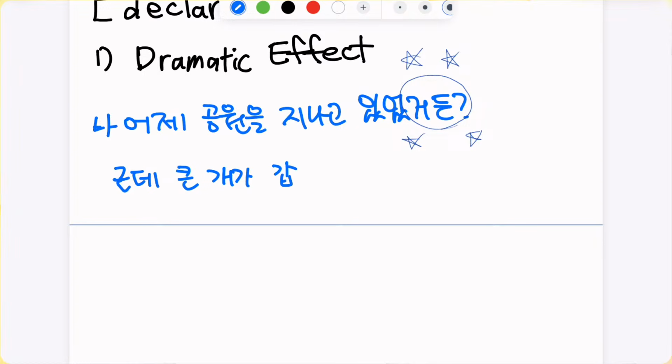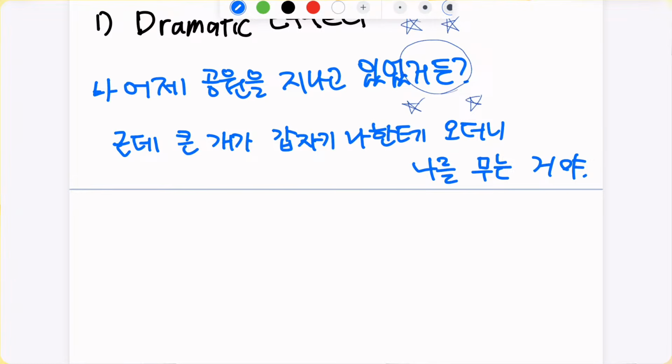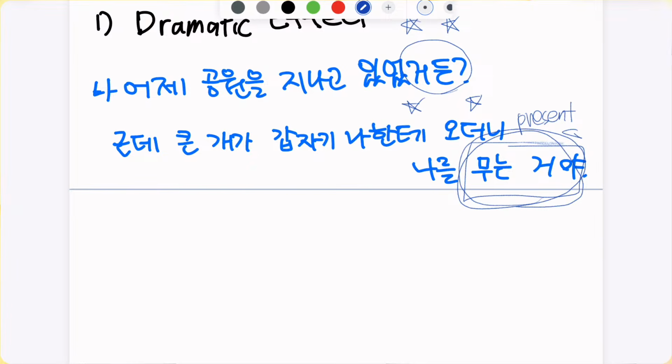근데 큰 개가 갑자기 나한테 오더니 나를 무는 거야. 무는 거야. 이렇게 present tense로 쓸 수가 있어요. Even if you're talking about past tense. So in English, also, this happens also. So when you're sharing a story, you go like, oh, the other day, like, so I'm going into the shop and this woman yells at me not to like stomp. 이런 식으로 현재로 쓰잖아요. Even if you're describing past, when you're telling a story, you use present tense, right? So same here. 여기서도 present tense 쓰시면 돼요.